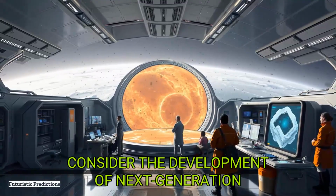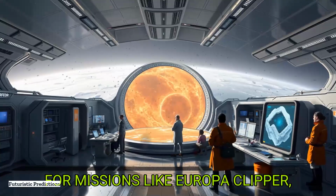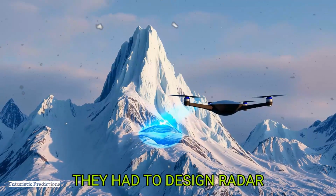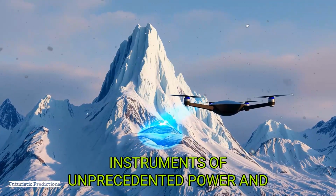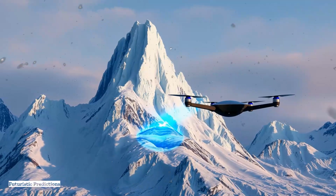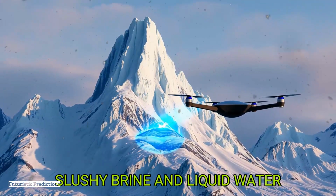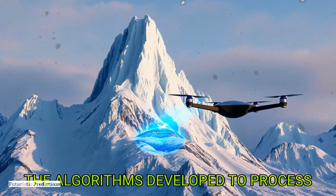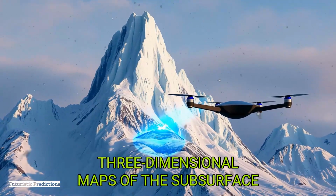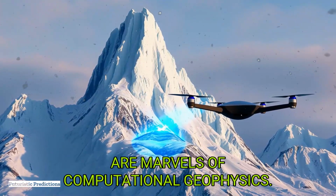Consider the development of next-generation ice-penetrating radar systems. For missions like Europa Clipper, scientists couldn't just use off-the-shelf technology. They had to design radar instruments of unprecedented power and sensitivity, capable of seeing through 10 miles of alien ice and distinguishing between solid ice, slushy brine, and liquid water pockets. The algorithms developed to process this complex data and construct three-dimensional maps of the subsurface are marvels of computational geophysics.